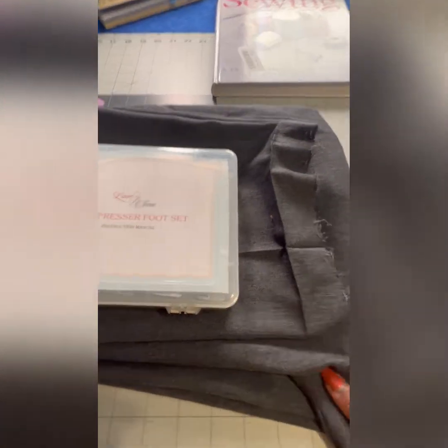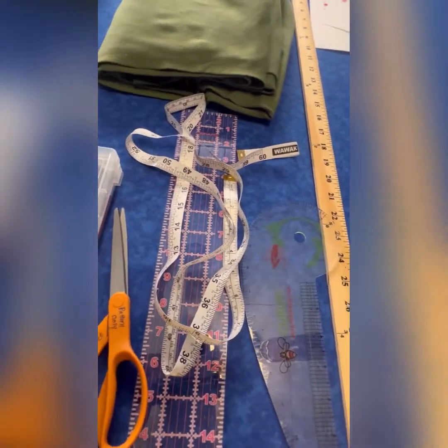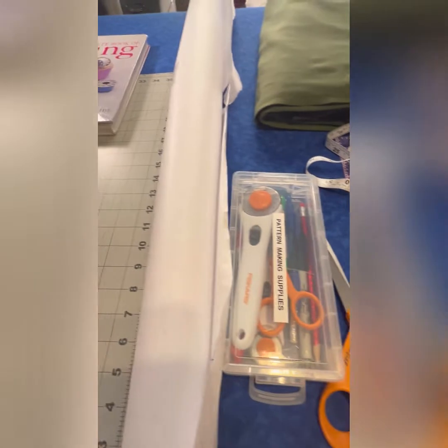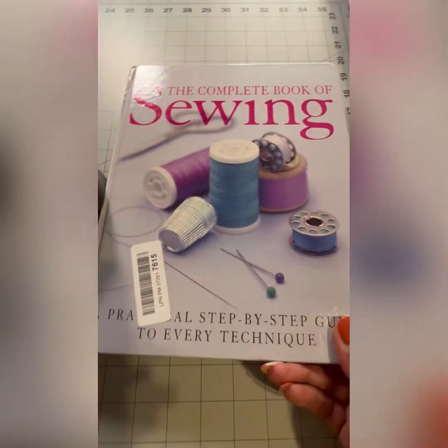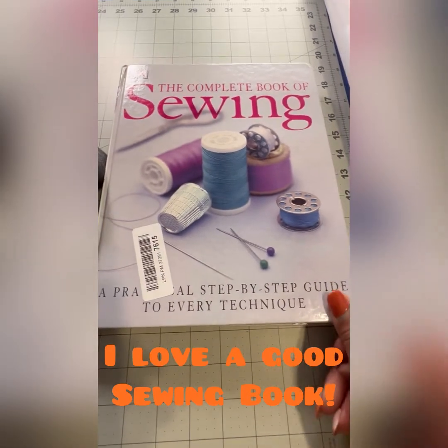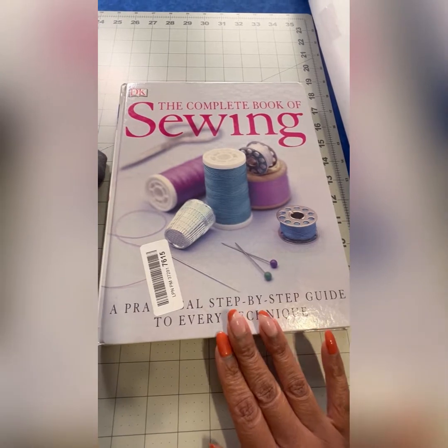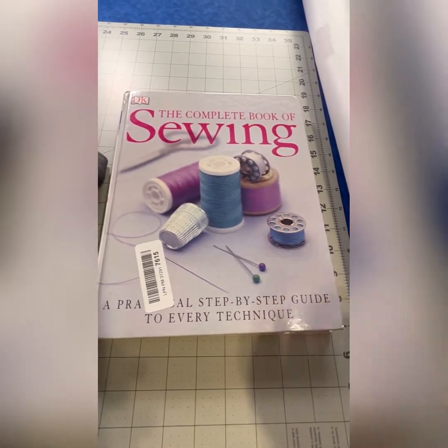So as I said, there is this shirt here with the button I need to put on it. I'm working on these pants here and all of what I need to get my drafting done for my leggings. And I do have this book here. It's called The Complete Book of Sewing. I will be referencing this throughout the month of November as I'm working on my drafting for the leggings.